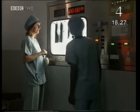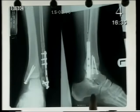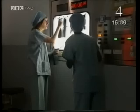I'm just having a look at Alex's x-rays now after her surgery. Oh, yes, well, I can see the bone down here. And the lighter bits, are they bits of metal? Yes, this is the metal that holds the bone. You can see her foot. This is her knee, the piece of metal there. And these are the screws that hold them all in place while her bone heals. Wow. Come and I'll show you.